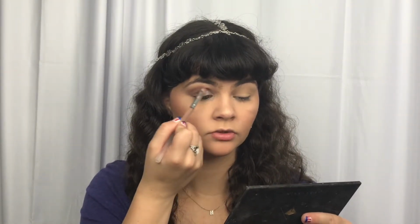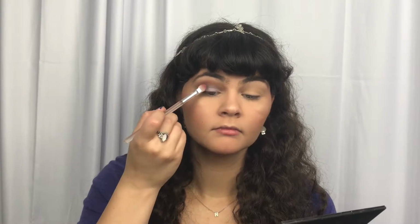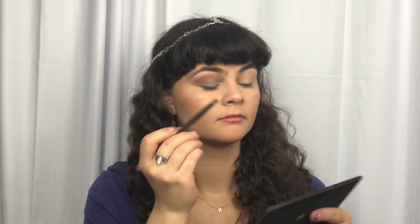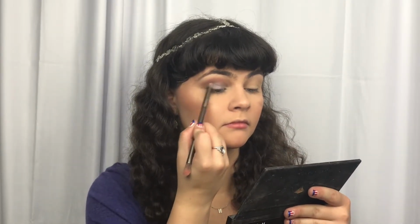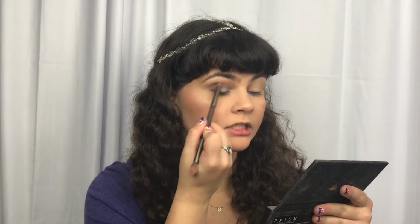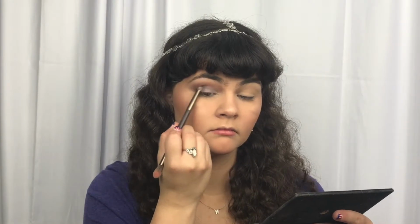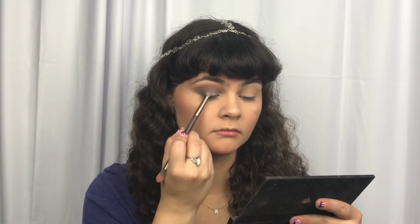And with the crease, you just want to kind of blend up. And I do want to blend out this corner here. So on a smaller brush, just taking the shade Oriasis and just taking a little bit of that, and just blending that on the outer corner. And that really just helps, once again, give dimension to the look. Blending that onto the lid shade as well. And as you can see, that transitions in nicely.